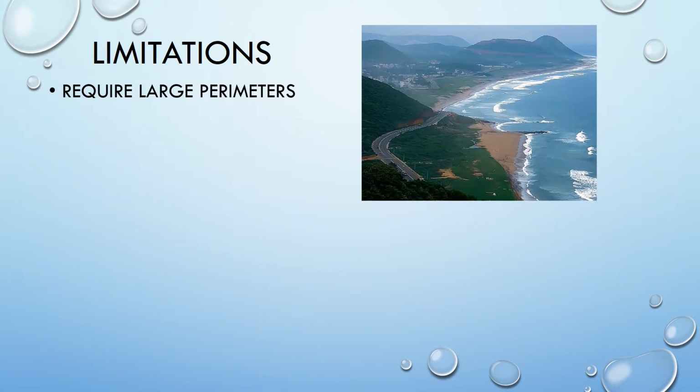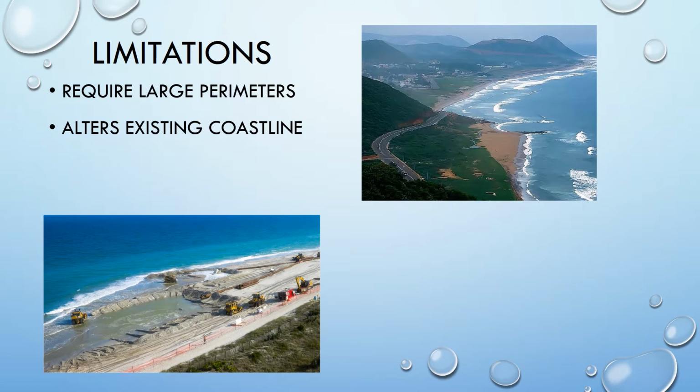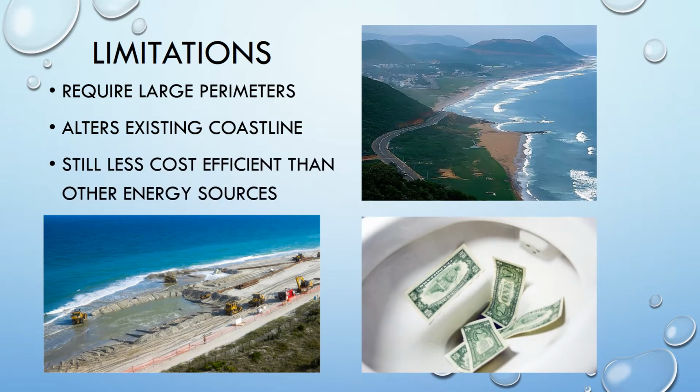Tidal lagoons have their limitations, however. They require large perimeters and alteration of existing coastlines and ocean currents for tie-in points, and are slightly less cost-efficient than other power options such as fossil fuels, as mentioned earlier. However, they do produce less emissions than fossil fuels.